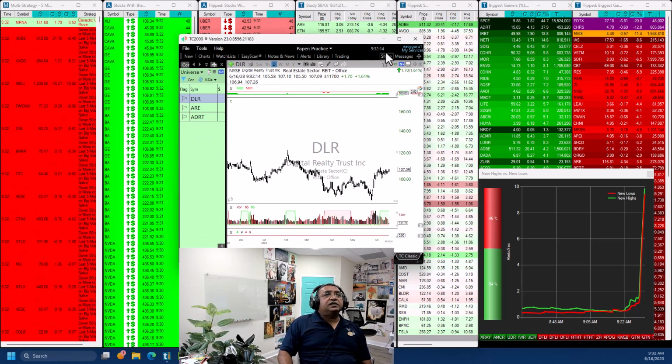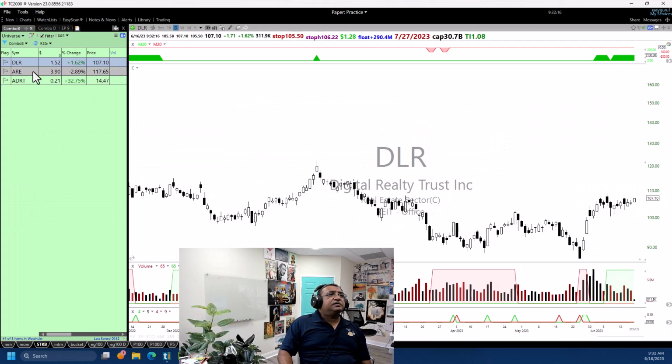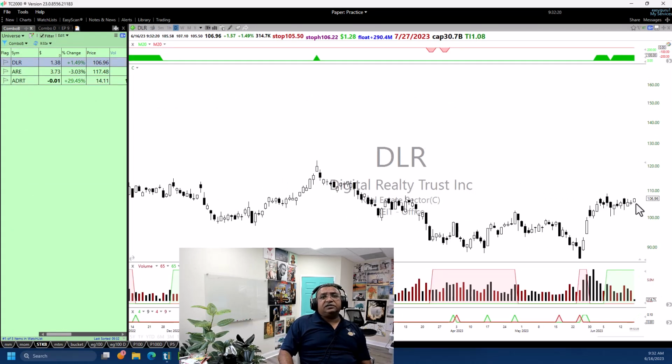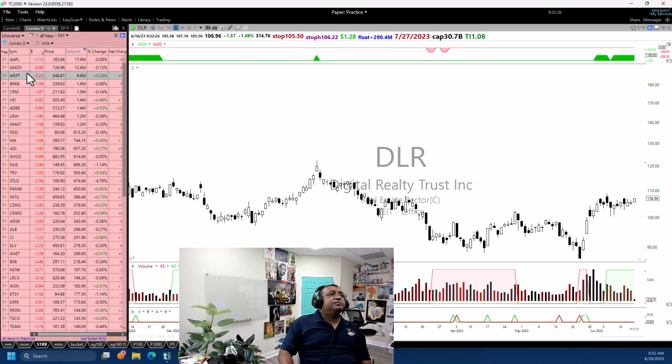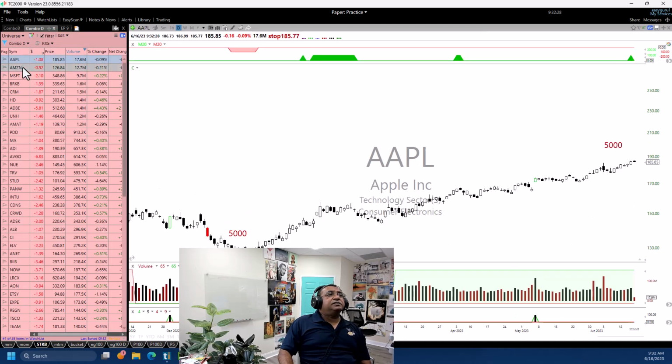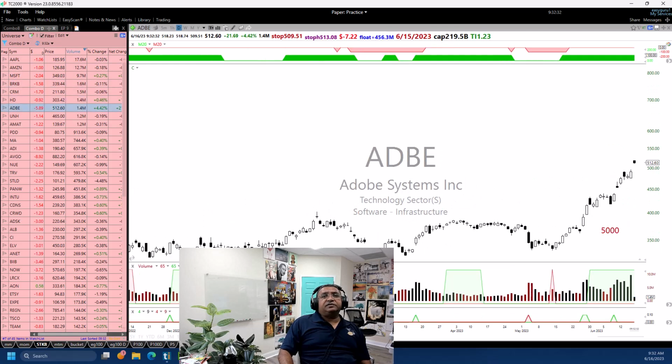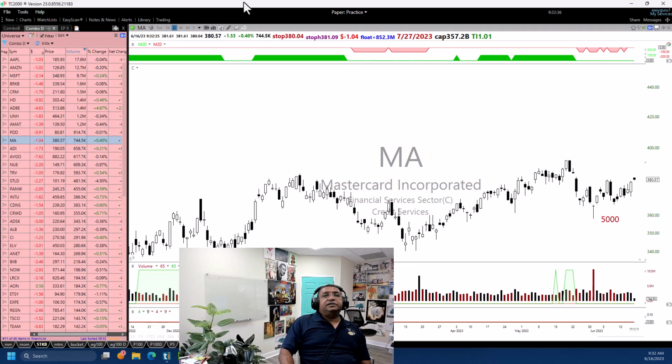So here, on the other side, this is what I'm looking at currently. Something like Digital Realty showing a little bit of life. It's a choppy base, not something I'm looking at, but if you see a combination bearish, you're going to see a lot more of these. Why? Because there are so many gap ups, right? And those gaps are getting faded at the moment, right?